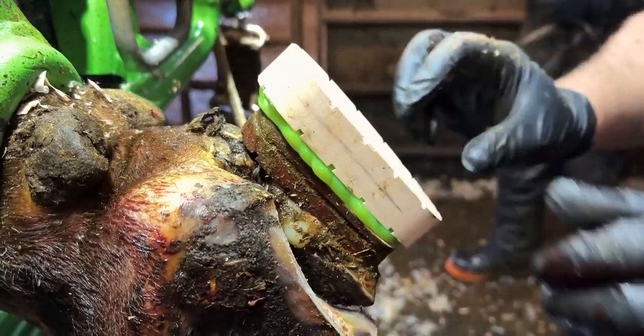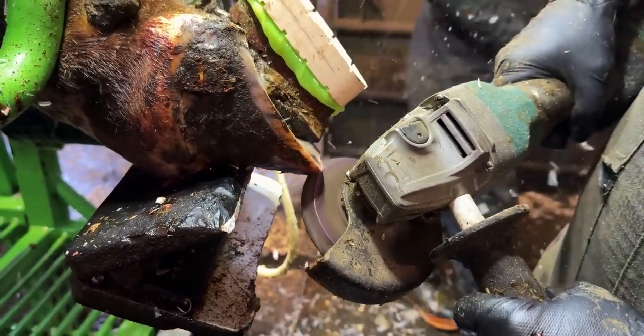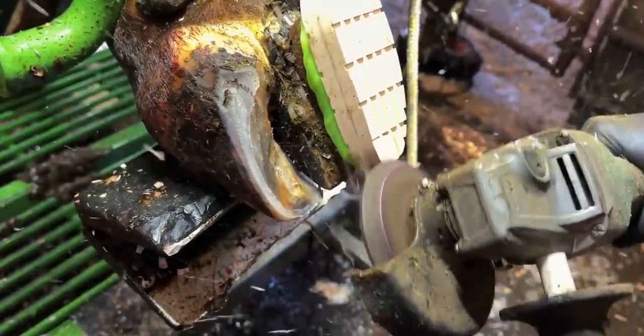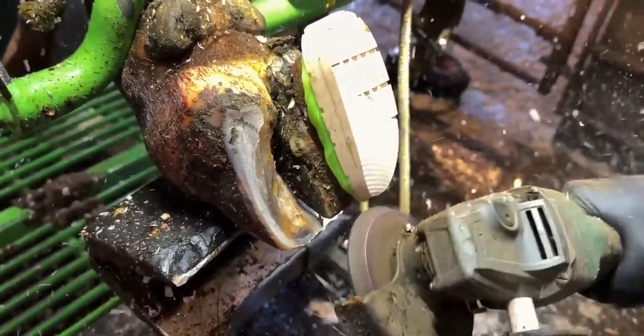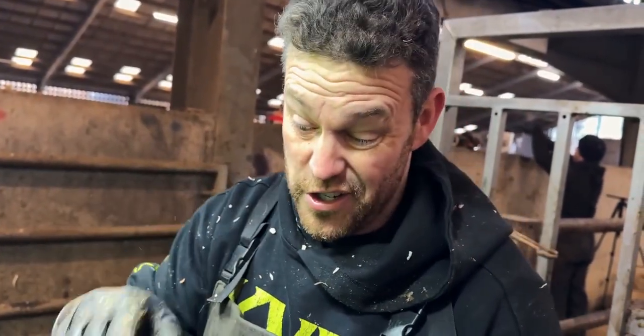Right, I actually think I can shorten that outer claw just that little bit more, so I'm going to. Whilst I'm shortening this outer claw and getting it back to exactly the correct length, I also take the opportunity to reshape the front edge of the new block. This way the cow should walk much more comfortably because it should roll over as she steps.